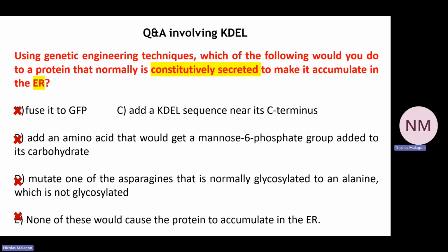Sorry, Duncan, what is this weird word that I cannot pronounce, although I just explained it to you, what is this constitutively secreted? That it is constantly being secreted without being regulated. You need a signal. And what do you do to that protein that is constantly secreted so that it does not do that anymore? To stay in the ER.